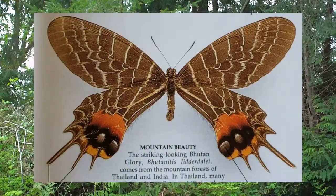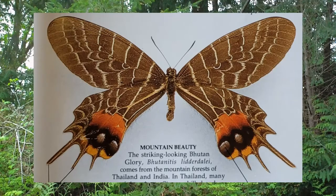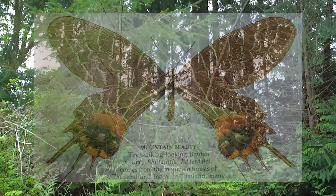This next one is called the Mountain Beauty, or the Bhutan Glory. Very, very cool looking. It comes from the mountain forest of Thailand and India. In Thailand, many of these butterflies are killed and exported to collectors, probably because they look so unique.